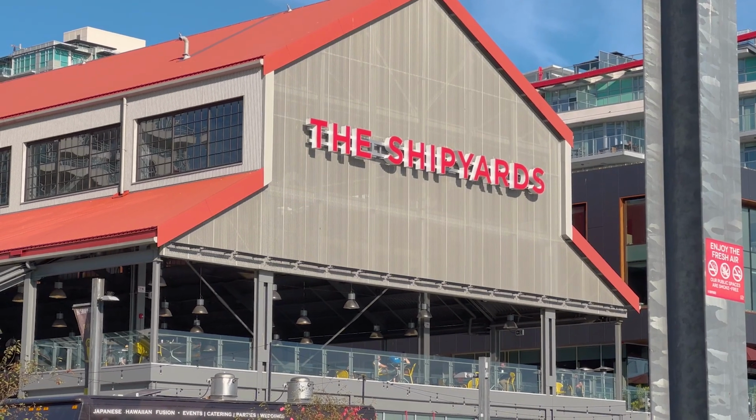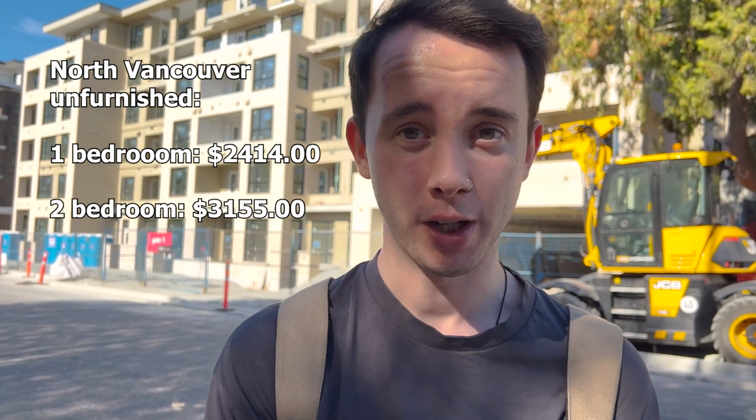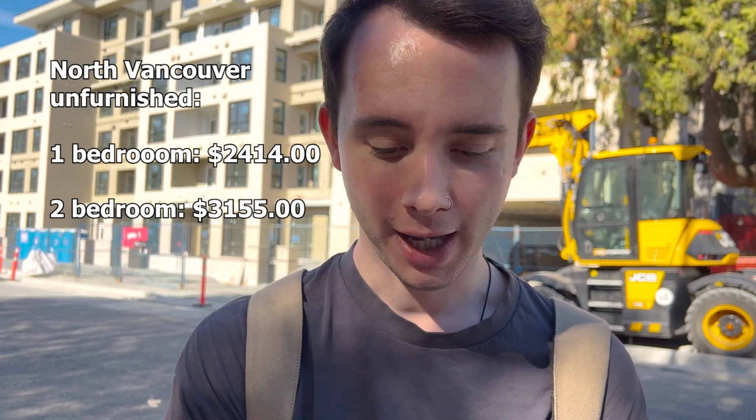If you wanted to move to the neighbourhood of North Vancouver then, how much are you likely to be paying? Well, for a 1-bedroom unfurnished apartment in North Vancouver, an average cost of $2,414. For a 2-bedroom unfurnished apartment, another average cost is $3,155. And then an average cost for a 3-bedroom is 4,472 Canadian dollars per month.